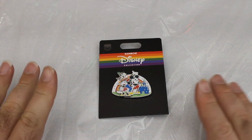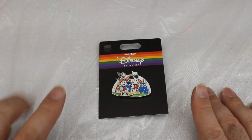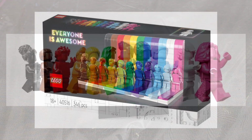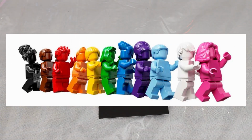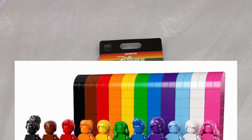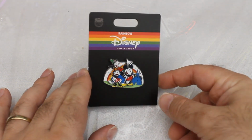And by the way, have you seen that Lego set? Everyone is Awesome, I think is the actual name of it. It doesn't come out until June 1st, otherwise, believe me, if I could have gotten it, it'd have been in this video. But it's got like a dozen figures there, it's got a whole rainbow stand for it. It looks really cute. I think it's gonna be like $35. But I definitely will be there. We'll be seeing that in a future video, to be sure. But yeah, it looks really cute. But this is what we're looking at today.